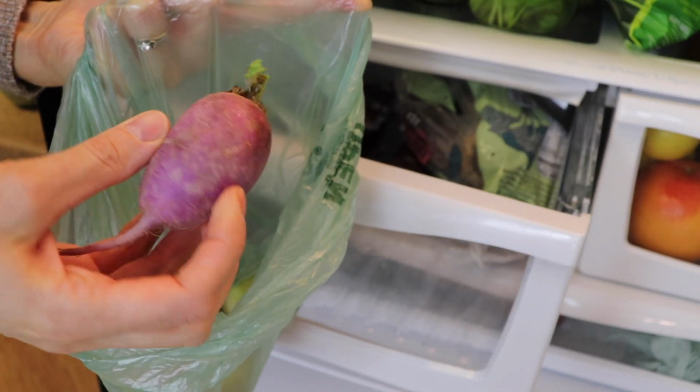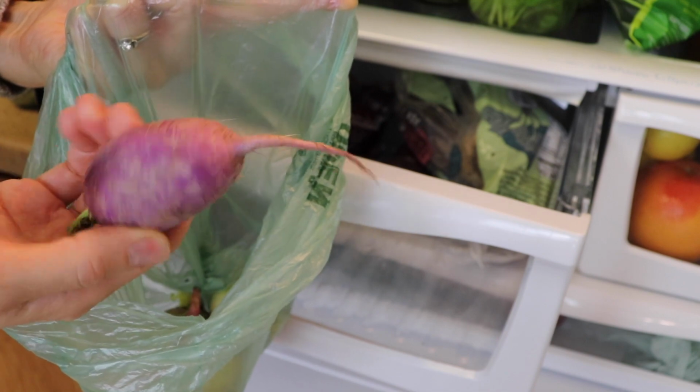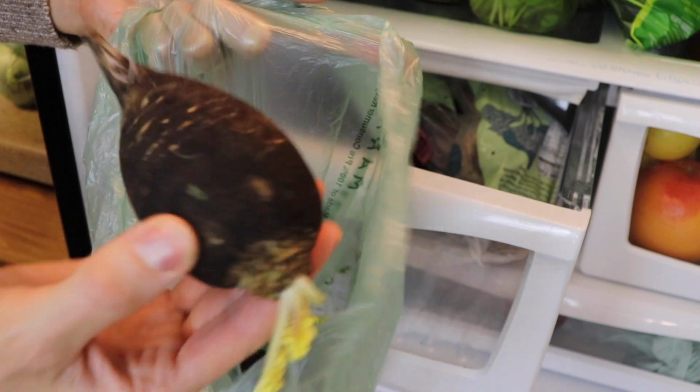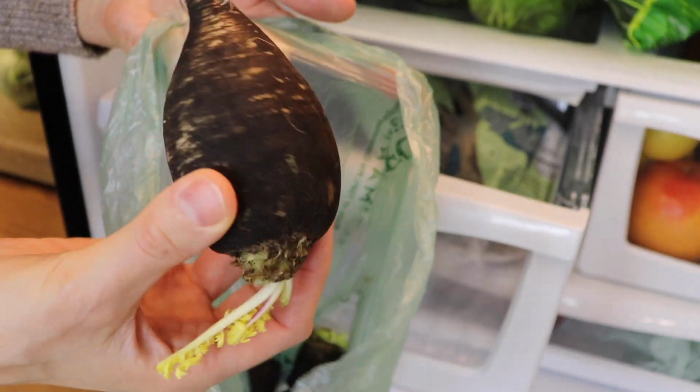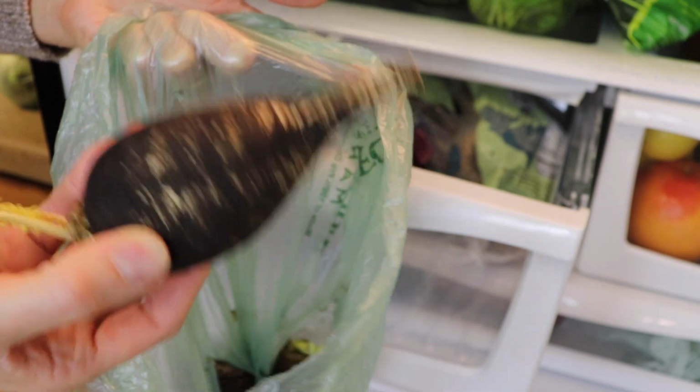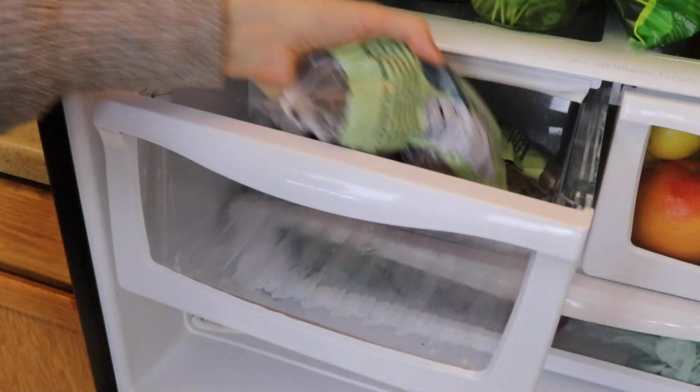These are so good. I was so sad. I don't think I can find these in the store anymore. Couldn't find them anymore the other day. And then my final radishes, I've got some Spanish black radishes. These babies can be super spicy, but these are really good for cleaning out your liver. And then finally, I've got some beets.